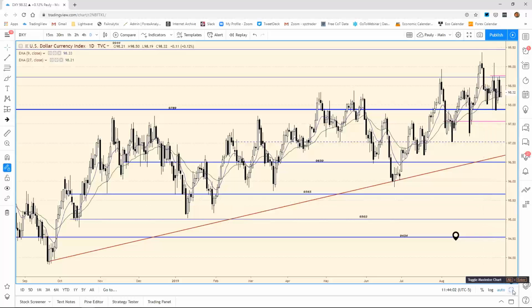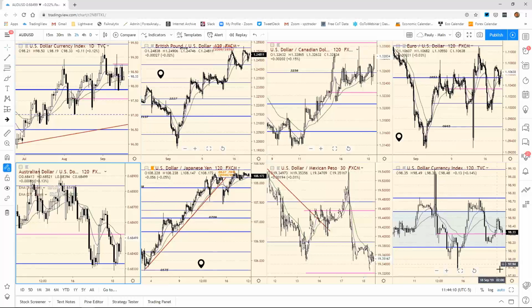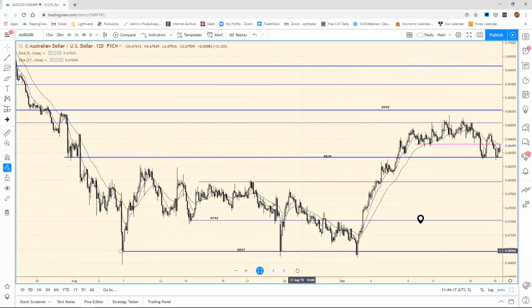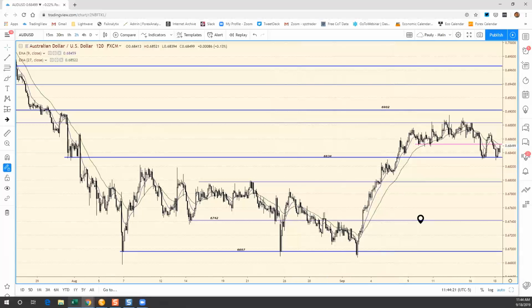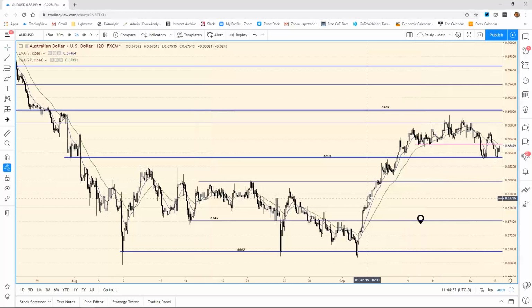So once again, that's what we're looking at with the cash dollar index. Other than that, we'll take a look. Aussie dollar has its own issues, and after a nice run, we've kind of pulled back in here, and you can see the 68.34 area right there. But on the Aussie, we're looking here at 68.16, so not a whole lot lower. And on the upside, we're not too far away from that either, 68.72. So we'll see how this goes and plays out.